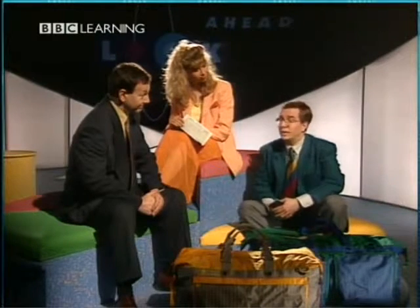Now, what do you have to do when you get to the airport? Well, first you have to take your ticket and your luggage to the check-in desk. And what do you have to do at the check-in desk? You have to check in. Right.